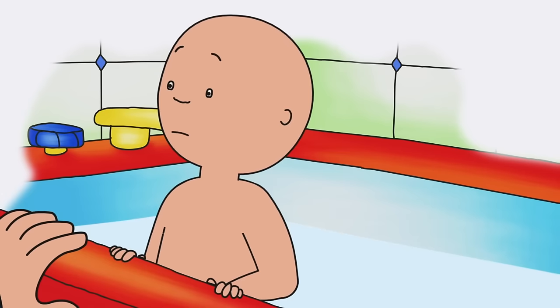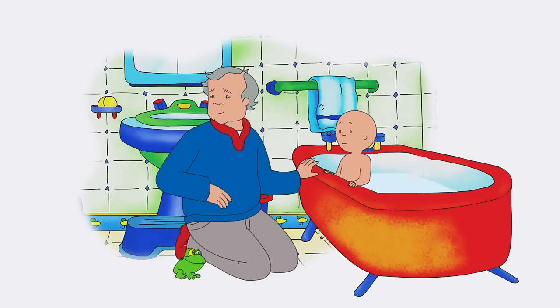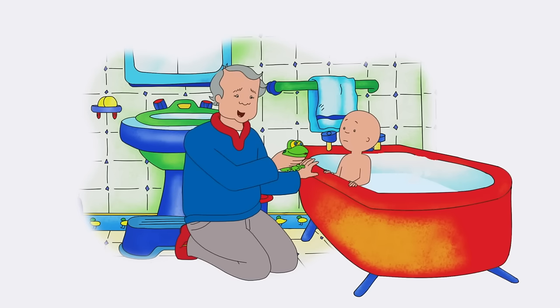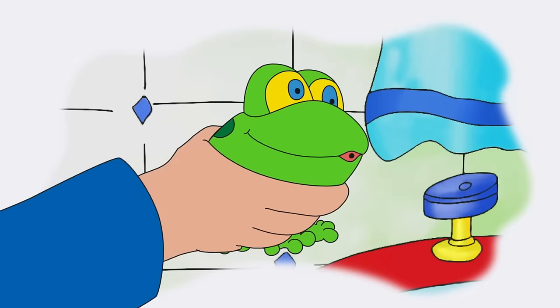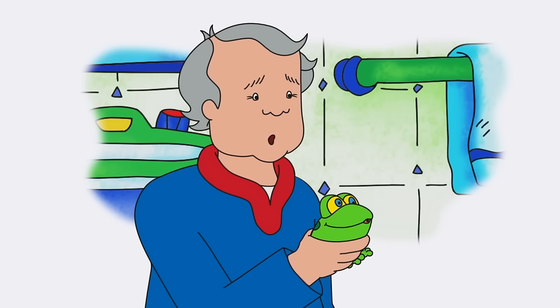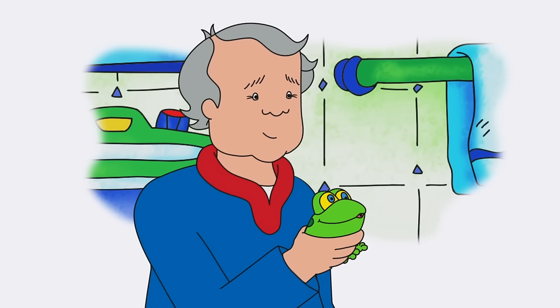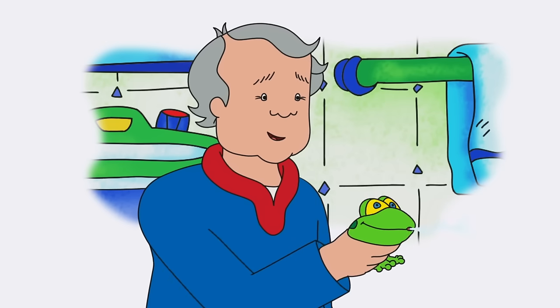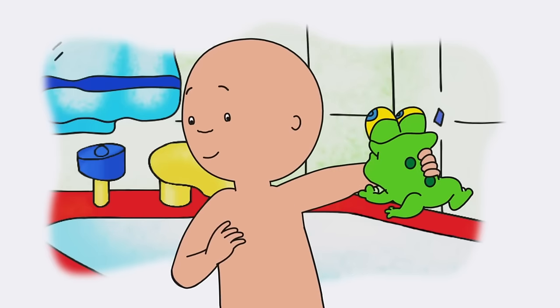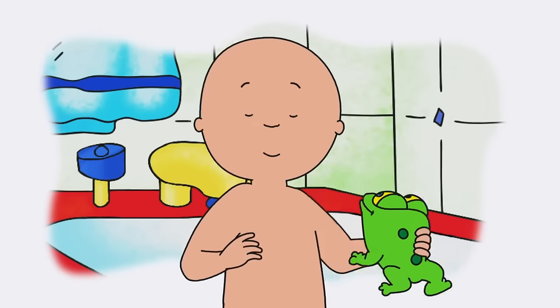Where's my paddle boat? I can't find it, Caillou. How about Froggy? No, I always have a bath with my paddle boat. Well, maybe you'll just have to do things differently this time. Froggy here could be lots of fun. Hey, can I try? Caillou had to admit Froggy was kind of fun.